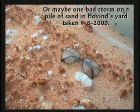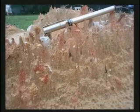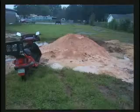This was a pile of dirt we had out here. Remember when we filled this hole in? It used to be the pond. It rained on it. After one rainstorm, it left behind a miniature version of Bryce Canyon.